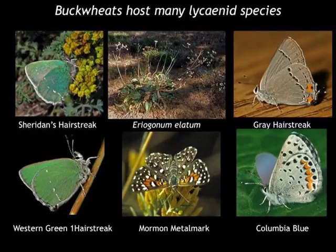This is elatum, the tall buckwheat. This is a buckwheat we see in great numbers in eastern Washington. And these are some of the butterflies that use them. Gray hairstreak, Columbia blue, Mormon metal mark, Western green hairstreak, and Sheridan's hairstreak. And now we can add to this the Athlon blue. So some of these plants are really excellent hosts.